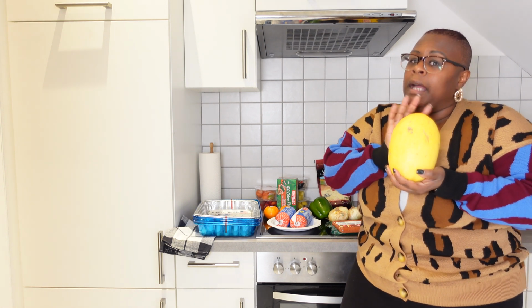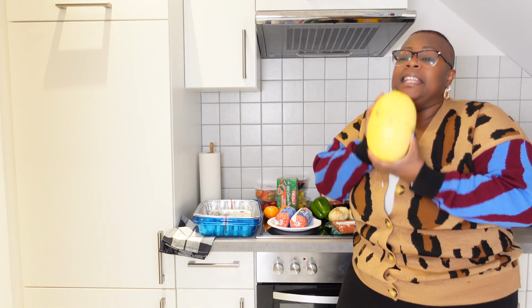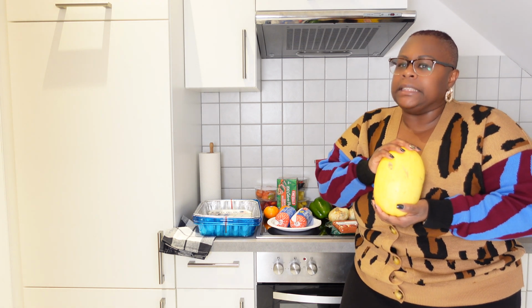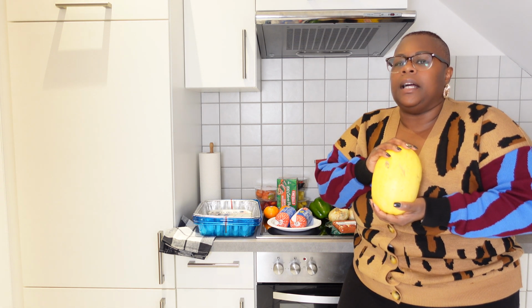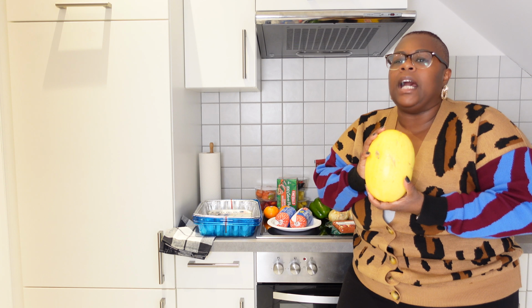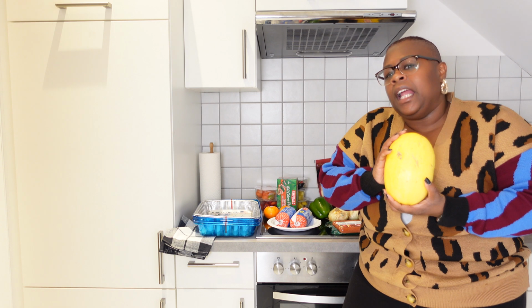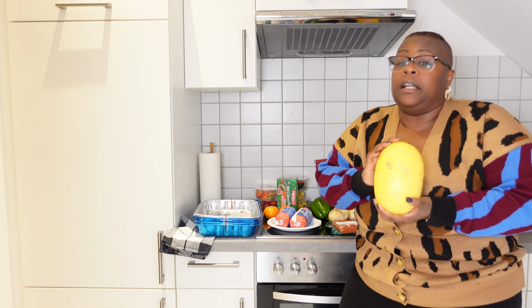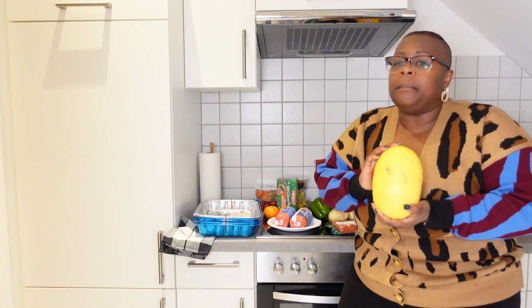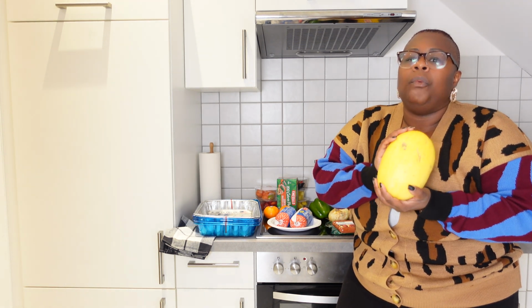It's not in my cooking rotation often, but it is in my cooking rotation every once in a while. This is a spaghetti squash. And so if you are craving pasta and you want a lower carb option, spaghetti squash is a good substitute. It doesn't taste exactly like pasta, but what it does is it absorbs the sauce that you're going to be using, like pasta would.